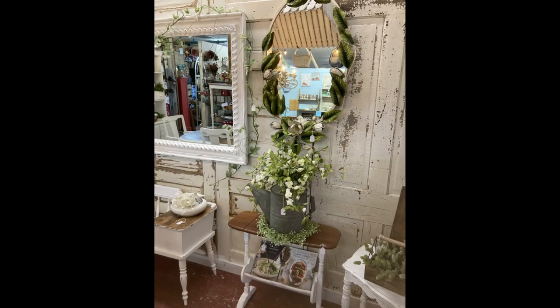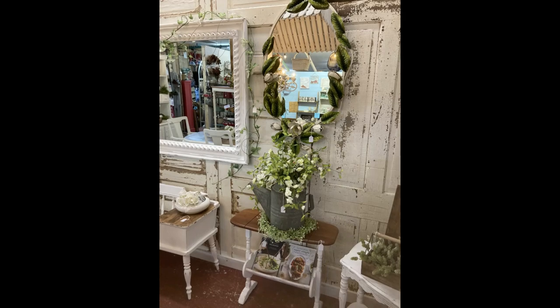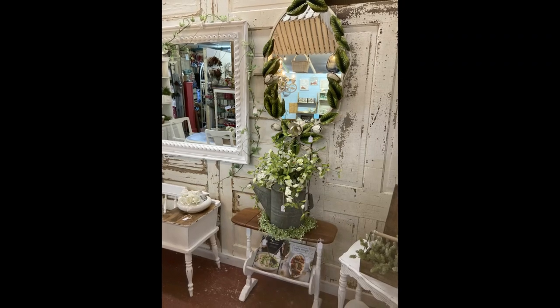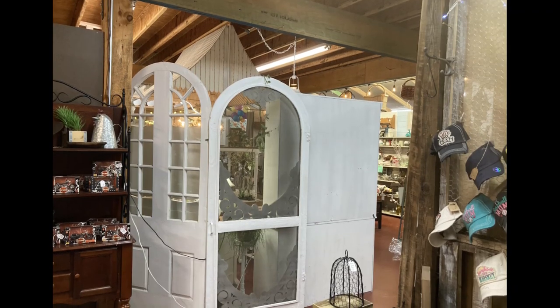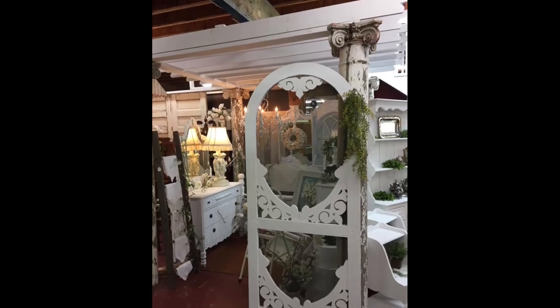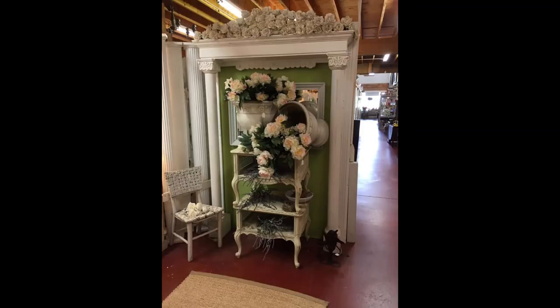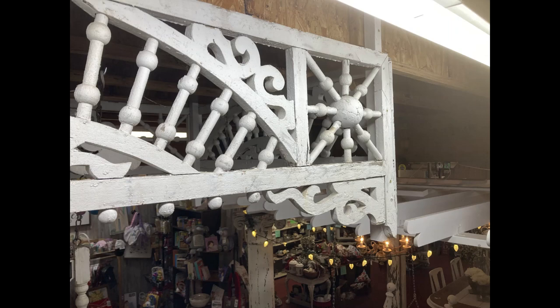I have been crushing on this booth since 2008. I'm not sure how long they've been there, but 16 years that I know of. And I love how they took the old doors and created a wall. I really wanted this old rounded door, but it was a display. But he is so talented. He builds out all of these structures.